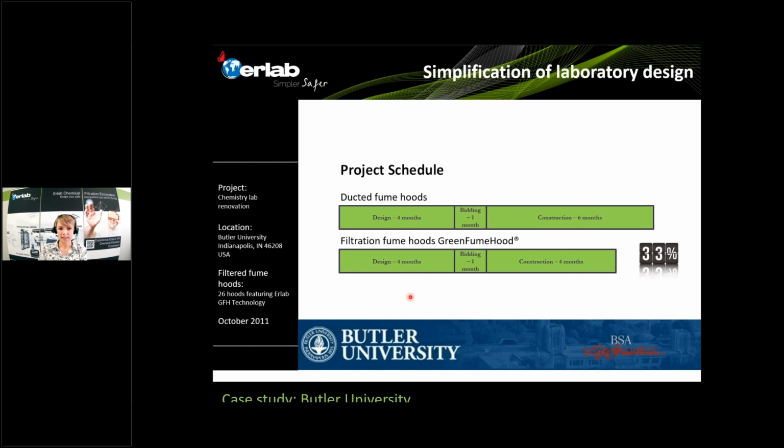When it comes to design of the project, 4 months is the best case possible. Any modification on the design prior to construction with ducted fume hoods would have an impact, obviously, on the ductwork and the HVAC system. So this could take more time and increase the time for the design. With a filtration system, if you modify the number of fume hoods, it has no impact on the HVAC or the ductwork.